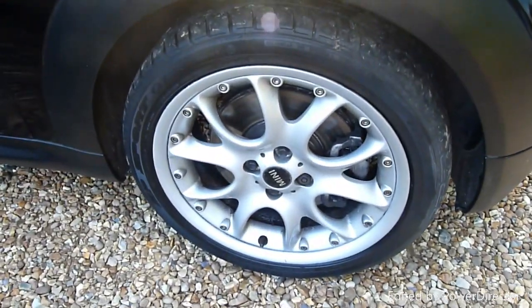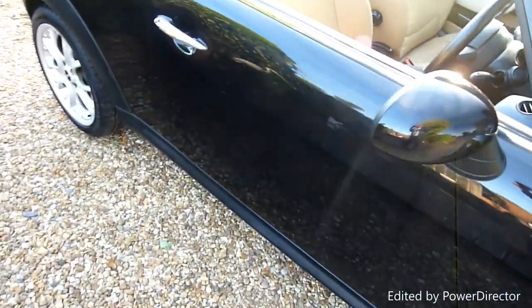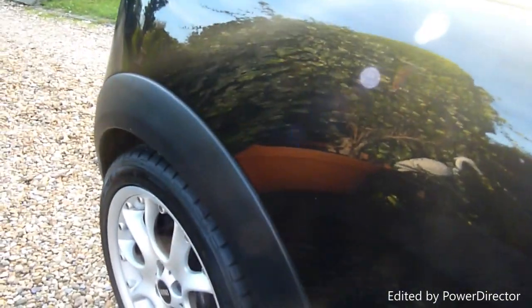Starting on the front wing here, no marks or anything on there, really lovely. And the front wheel there, also really, really clean, look at that. Coming along the driver's side, no marks or scratches or anything on here, really lovely, look at that, lovely shine in the paint, look at the reflection in that.